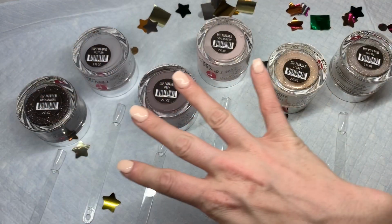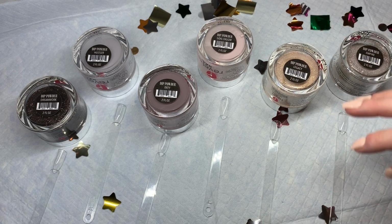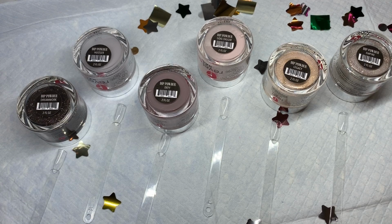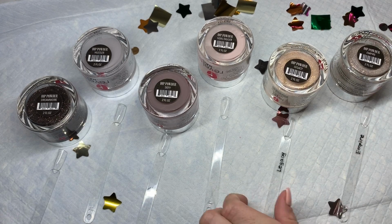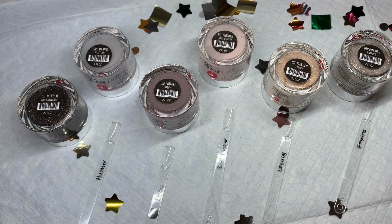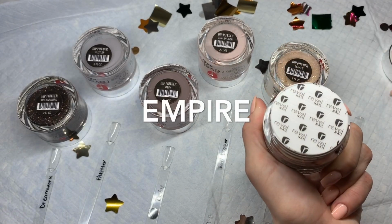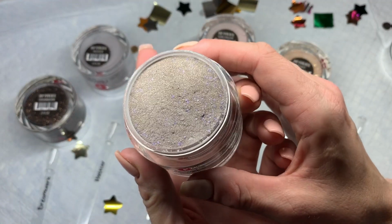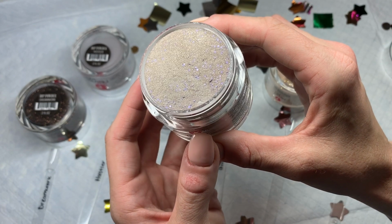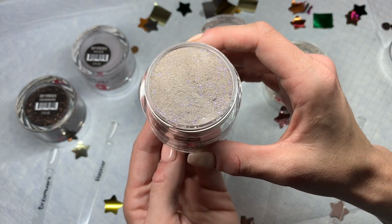Without further ado, here are the 6 colors that are coming in the Girl Boss collection. 3 of them are solids and 3 of them are glitter shades, and they're an absolutely gorgeous and large range, and I think they're perfect for anybody, whether you're working in a professional environment or you're working from home. So I'm going to take you on a journey to show you off every single color of the Girl Boss collection. The first one being Empire, and it's a beautiful dusty color in the background with purple glitter all over, and it's absolutely stunning when it's swatched.